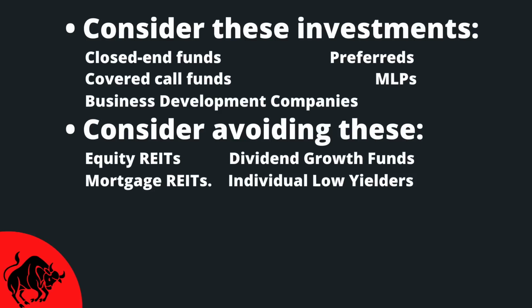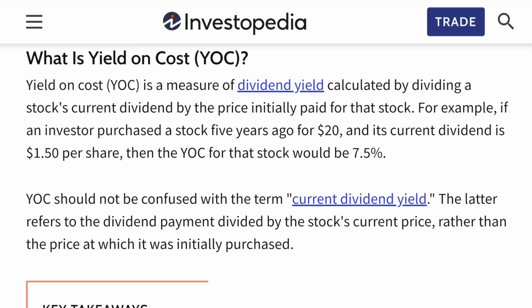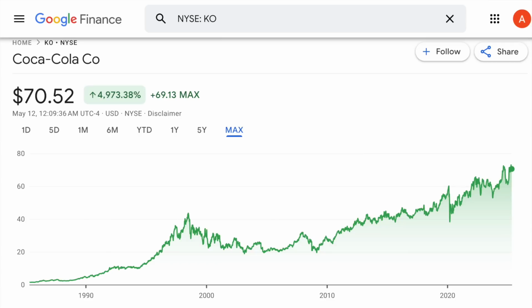Now, if you've held an individual stock for a very long time, like let's say you've been a shareholder of Coca-Cola for 20 years, then you're going to want to check your yield on cost. Your yield on cost shows the dividend yield associated with the initial price paid for an investment. Let's say you bought shares of Coca-Cola back in 2002 when it was offering a 3% yield and paying 10 cents per share in dividends.